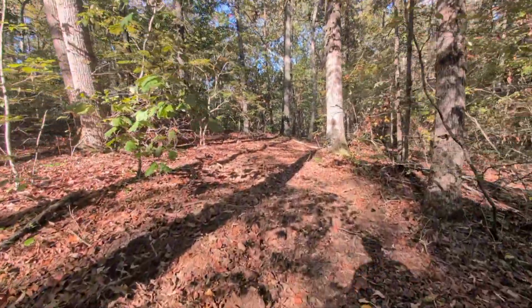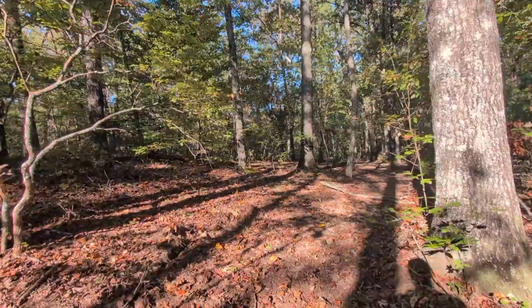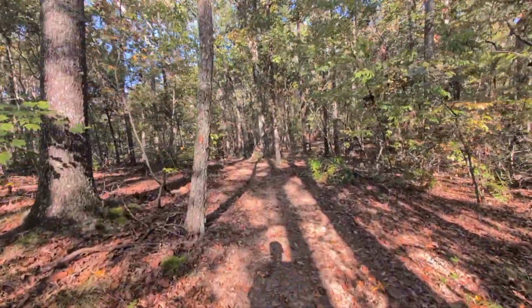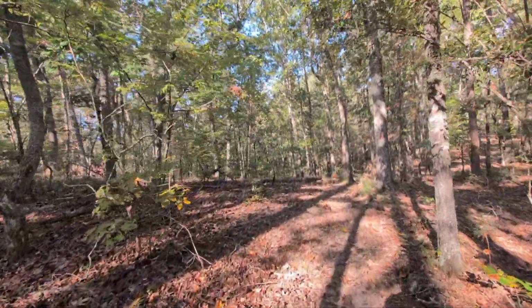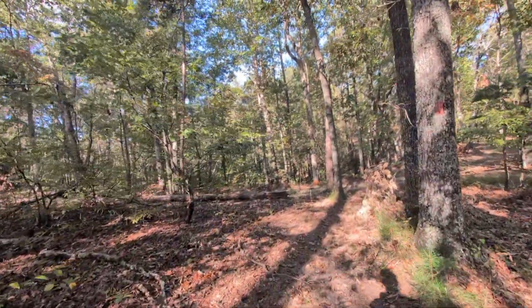But, you know, you're not going to get a lot of scenic stuff out of this hike, but you will get a fairly decent workout going up these inclines. Another thing to note is that horses do come on this trail, so be aware. I haven't seen any horse poop, but lots of hoof marks.